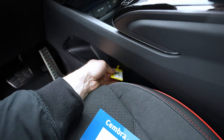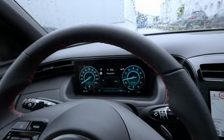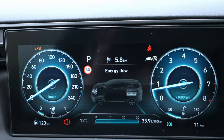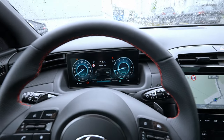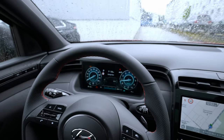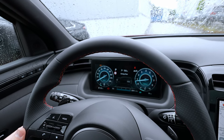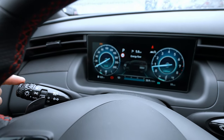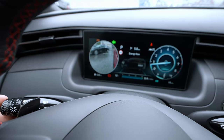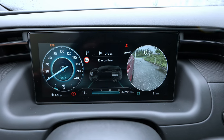Also, you have a small space here where you can leave your key. And let me explain a few things right here. Also, on the mild hybrid, you have this energy flow screen right there, where you can see how the energy is used, whether the battery, or the engine, or the motor. It's really interesting the way it works. Also, I want to show you something really cool from the features of the car. So, for example, when you turn the signals left or right, you can see this is something unique that you don't find in other cars.